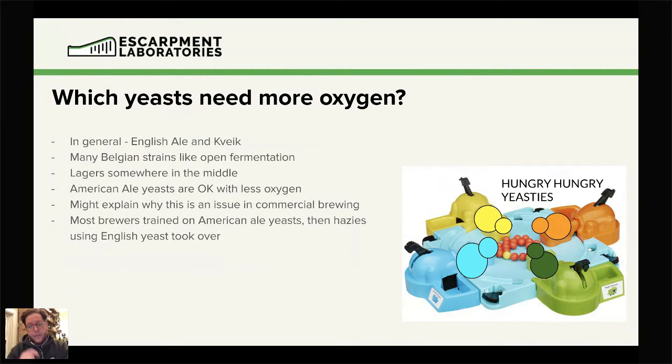And one thing that we think is interesting is that American ale yeasts seem to be pretty tolerant to low concentrations of oxygen. They seem to generally across the board not require a lot in the way of nutrients, including oxygen. And that might explain why oxygenation is such a point of mystery in commercial brewing, especially North American craft brewing, because a lot of brewers trained on these American ale yeasts, right? Like most brewers start out with something like US-05 or Chico ale yeast that ultimately doesn't really get stressed out if it's getting not very much oxygen. It'll power through the fermentation, keep going, be fine with repitching.